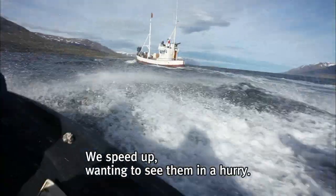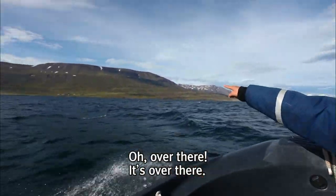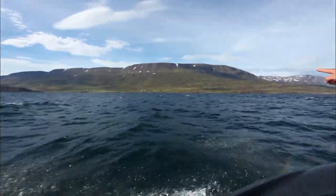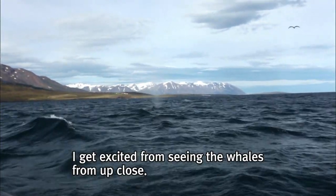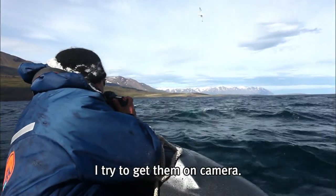We speed up, wanting to see them in a hurry. Okay, sorry. Oh, here, here, here, here. I get excited from seeing the whales from up close. I try to get them on camera.